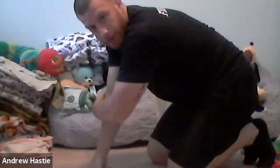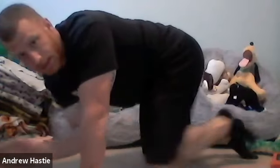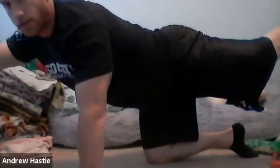Our next movement is the bird dog. Bird dog is basically when you have the knee to elbow from right here, and then you reach out just like that. Knee to elbow, and you reach out. All right, and we're gonna do the other side.